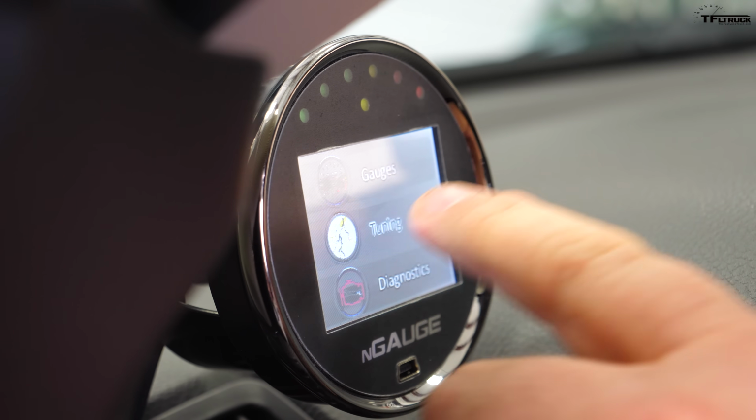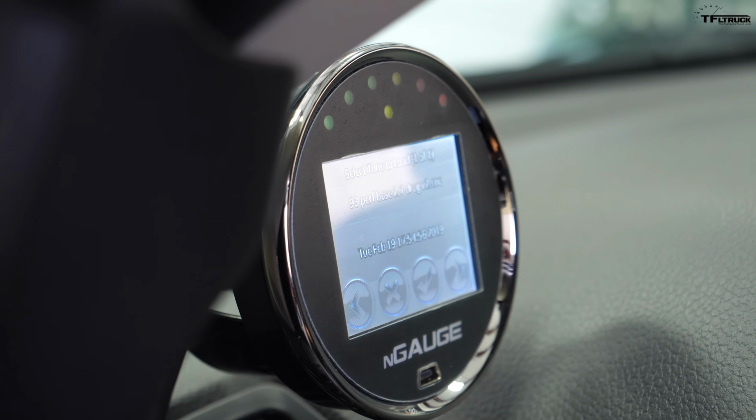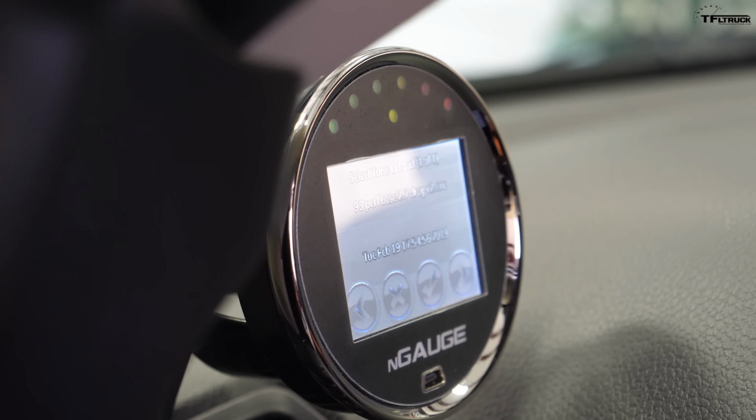Once the tune is loaded onto the custom tune folder, you'll connect the N-Gage back to your vehicle, go under tuning, and select load tune. Then under the tune, you'll be able to scroll through and load a variety of custom tunes. So if you want to load the 93 performance tune, you'll just select the green check mark and flash your vehicle. That process takes 6 minutes.